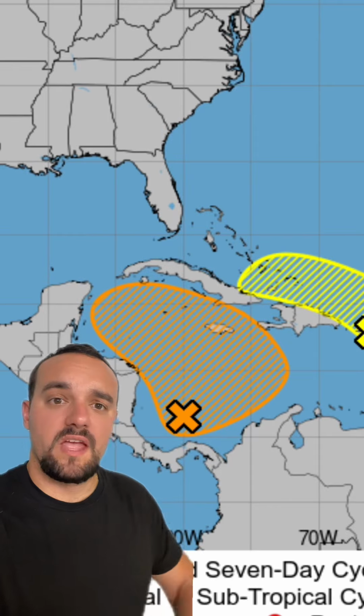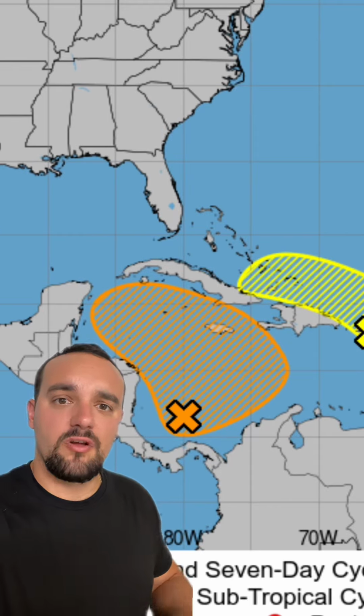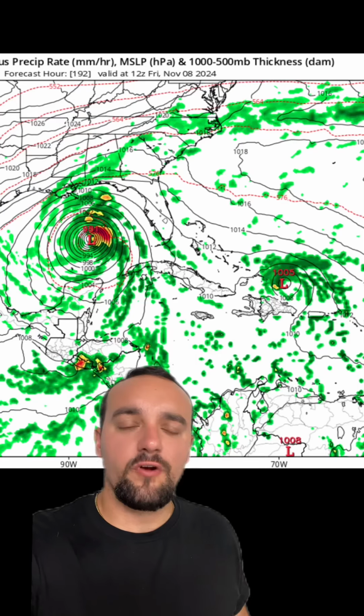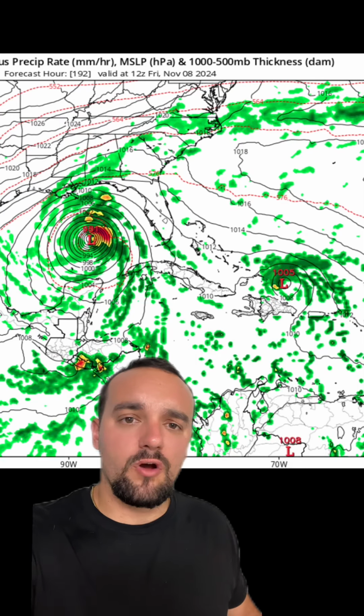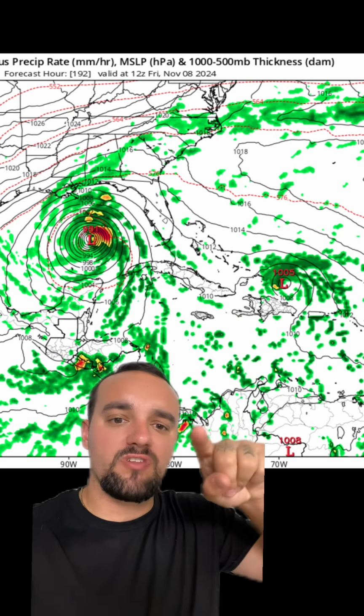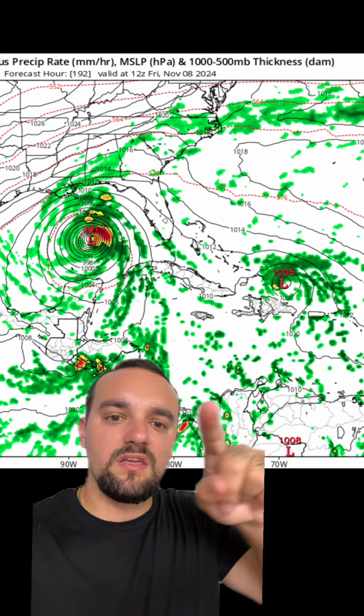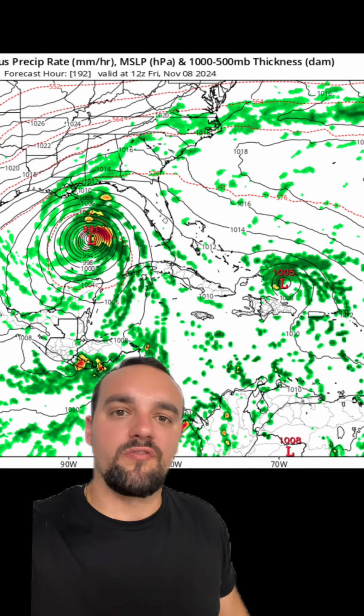So while the different hurricane models are still not all in agreement as to whether or not this area will develop, let's take a look and see what some of them are showing. First, if we look at the Canadian model and run it all the way forward to November 8th, it's showing a system forming out of both of those areas of concern, with the stronger of the two being in this area here, moving northwest into the Gulf of Mexico.